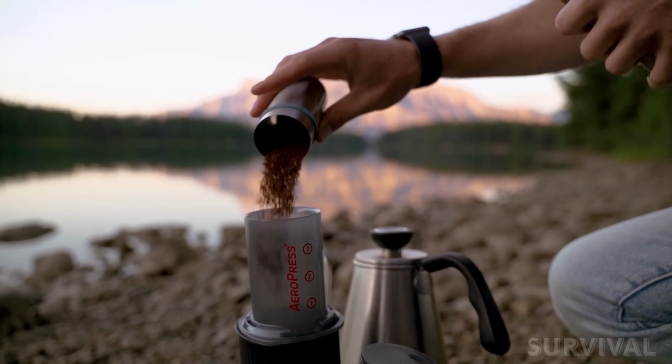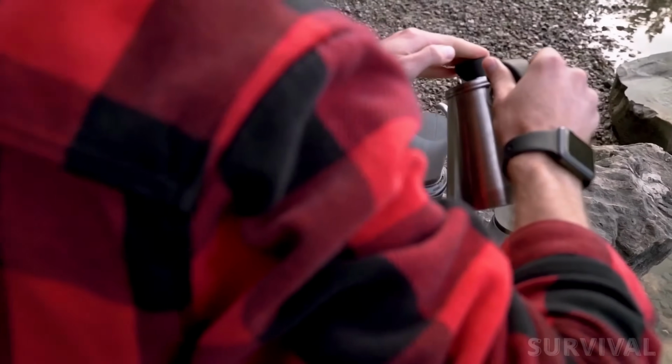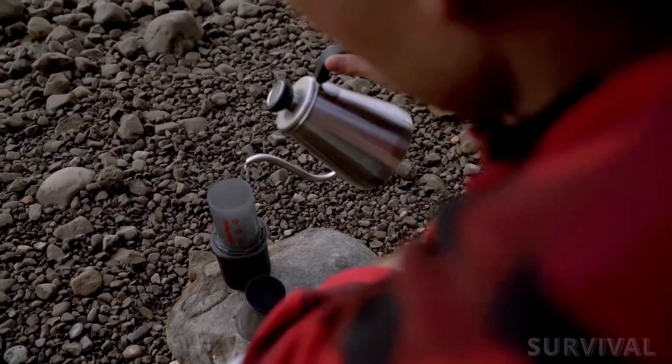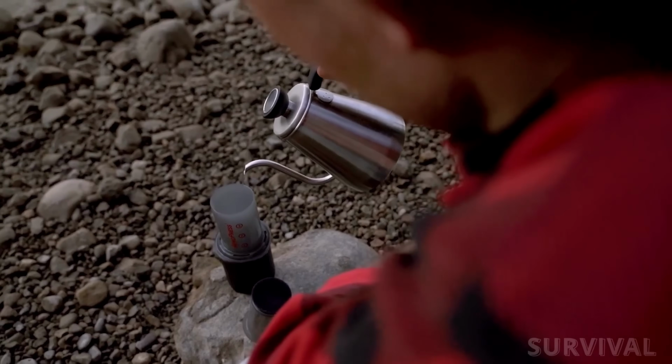What makes it so good? For one, there's no way to use it wrong, as you can apply any combination of coffee, water, and pressure exactly to your liking, making it easy to tailor the brew to your individual taste.